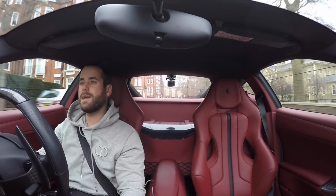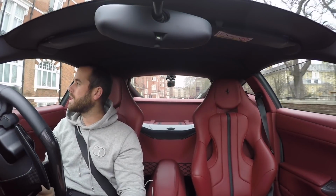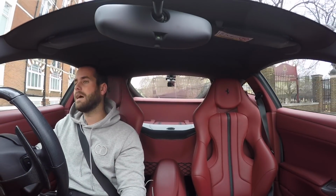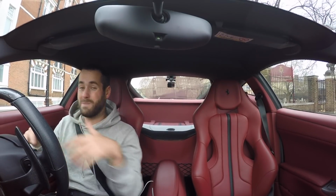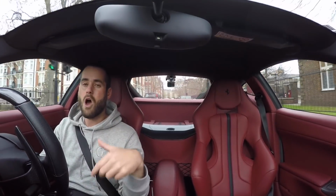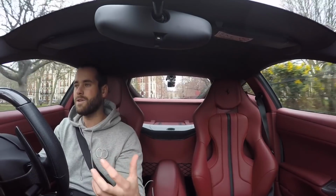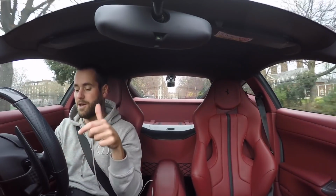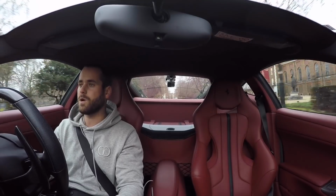Would I chop this in for an 812? 812s are what, 240? And what could I get for this? Maybe 185, 190 in the spring? No. I prefer the styling of this. I prefer the interior. I prefer the build quality actually in here. It feels a little bit more expensive. I prefer the lower production numbers. I prefer the Pininfarina heritage. And overall, I just prefer the F12. The 812 might drive a little bit less scatty, because this thing is complete hell when you put your foot down. But the F12 is the car for me. The 812 is not the one.